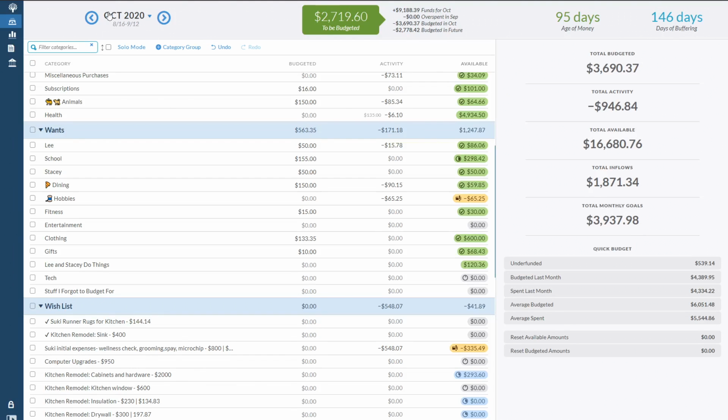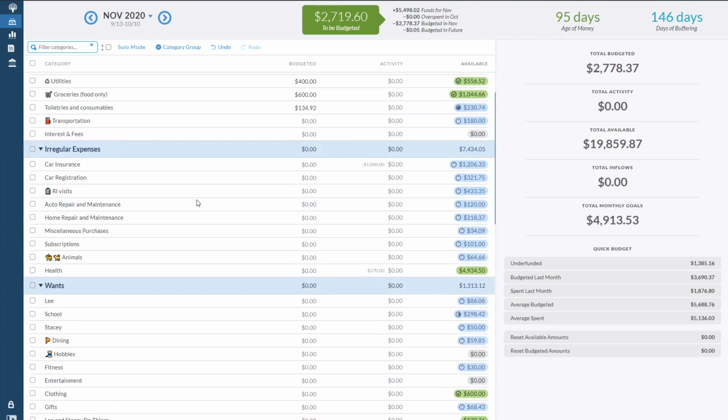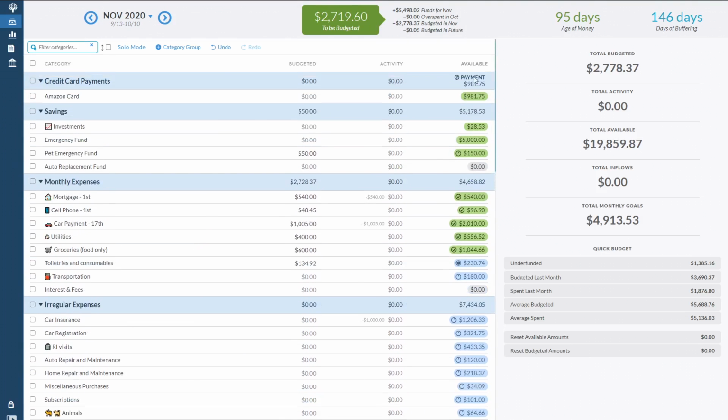All right, back in our October budget, we have a couple of yellow negative categories, but I'm just going to go ahead to November and do our funding there before I come back and make some corrections for those categories. So in November, we had started budgeting things out. So we've got some green categories at the top and then more blue categories further down because those are where we left off last time.